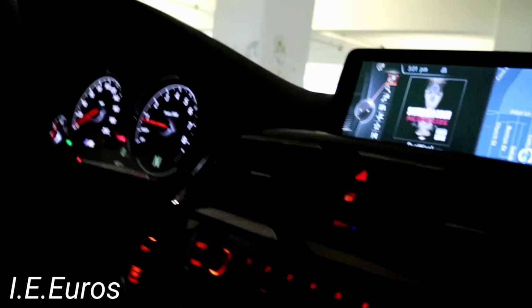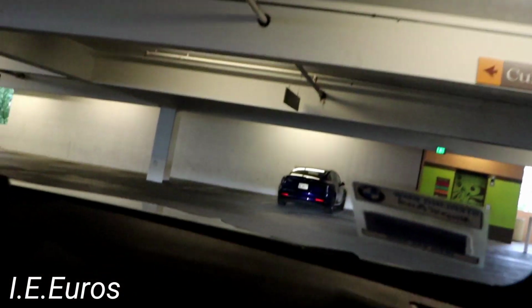Let's go. Okay, security's coming. Let's go. Security's coming. Yeah. Oh no. Second time they're gonna kick us out. We got that. Yeah. So we're cool. Oh, I was trying to get the exhaust, but it's alright.